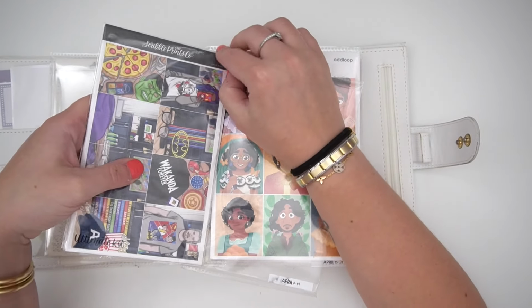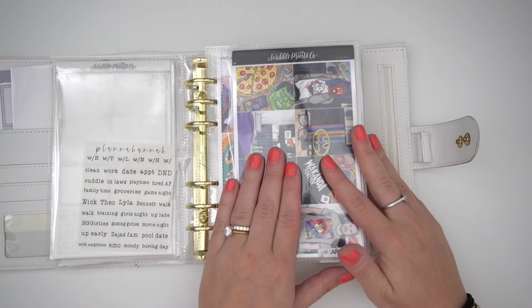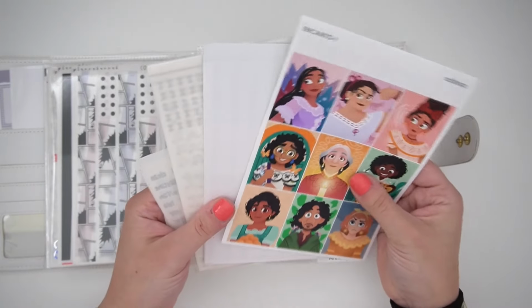It's going to be a wild journey with this spread, and I might actually film the whole base because I think it's going to be a wild time. Then I do have a kit from Odd Loop. Well, I have some pieces from Odd Loop.